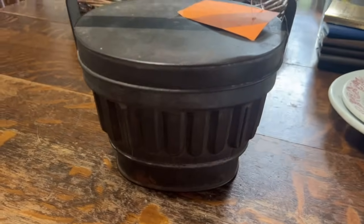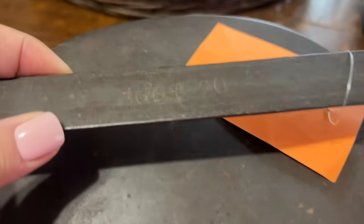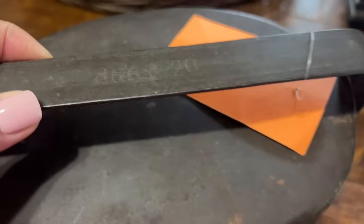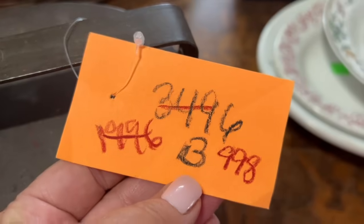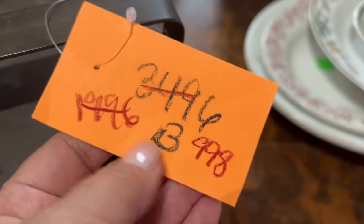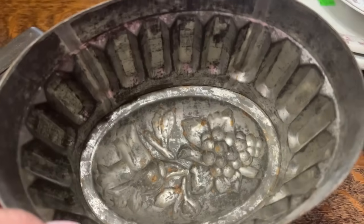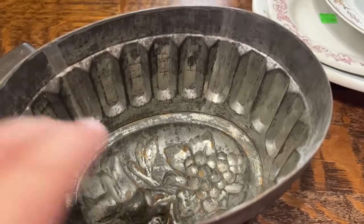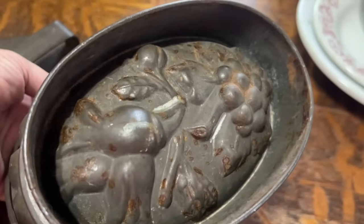Then when I was at the half-price thrift store, I saw this. Now I've seen this there several times. I've been looking at it. I haven't bought it because usually when I was in there it wasn't half-price day. But as you can see, it was marked $35, $20, and then marked down to $10. And so today when I was there, it was still there. So I got it for half price, which means I gave $5 for this amazing tin mold.